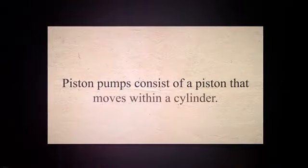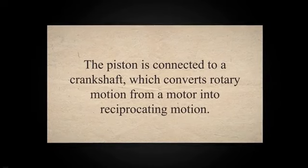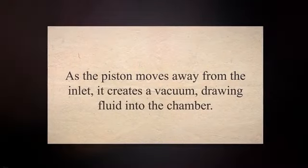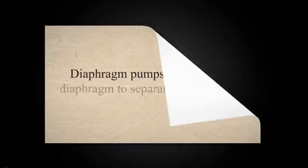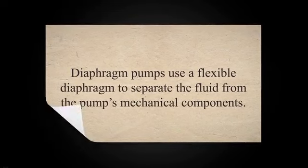Piston pumps consist of a piston that moves within a cylinder. The piston is connected to a crankshaft, which converts rotary motion from a motor into reciprocating motion. As the piston moves away from the inlet, it creates a vacuum, drawing fluid into the chamber. When the piston moves back towards the inlet, the fluid is expelled through the outlet. Hydraulic systems. High pressure applications. Fluid dosing and metering.